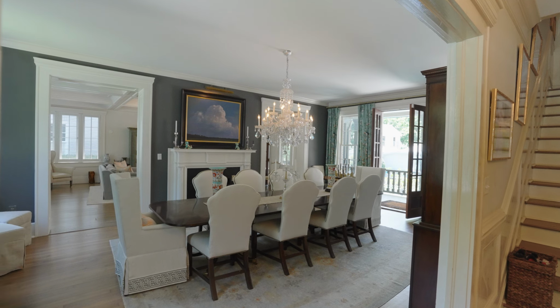Welcome to 205 East 44th. This is the property that you have been dreaming for. Come take a look with me. I'm Bluemle with Seaport Real Estate. Let's go.